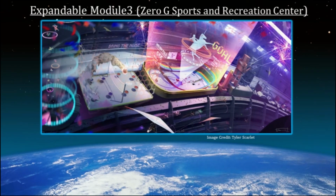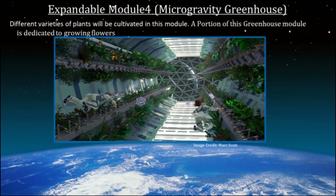Expandable Module 3 is the Zero Gravity Sports and Recreation Center that offers a rich array of recreational activities and makes such a wonderful place. Expandable Module 4 is the Microgravity Greenhouse. Different varieties of plants will be cultivated in this module, such as lettuce, tomatoes, peas, and various fruits, etc. A portion of this greenhouse module is dedicated to growing flowers and includes a flower stall. Residents are allowed to tour this greenhouse for a refreshing change.